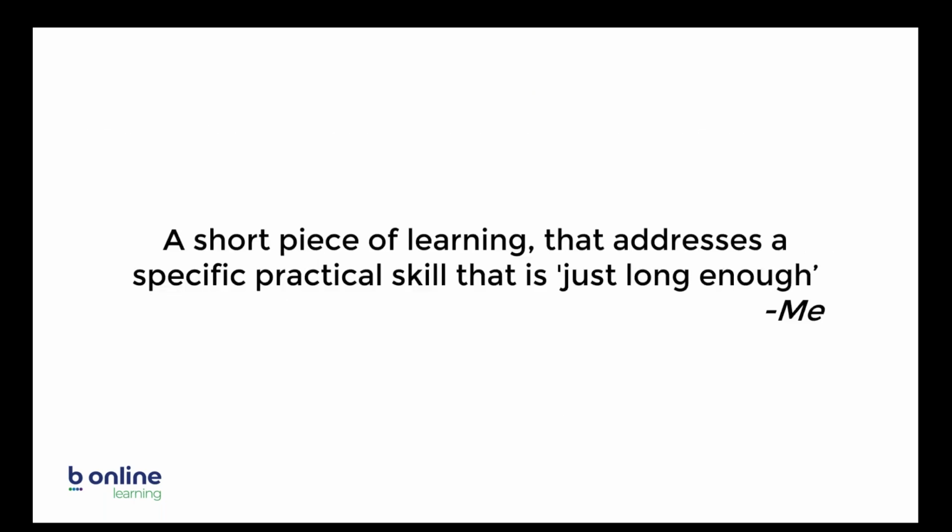And for me, this is an absolute definition of what it is. It's a short piece of learning. It addresses a specific practical skill, and it is, quote, just long enough. Now, what's just long enough mean? Well, as we go through the session today, you'll see that as well.